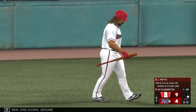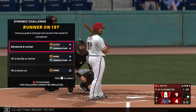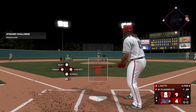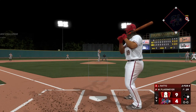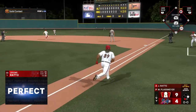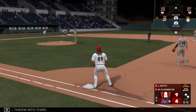One down. Jerome Ratto getting ready to hit. Hit hard for a base hit. Throw into third. In there safely.